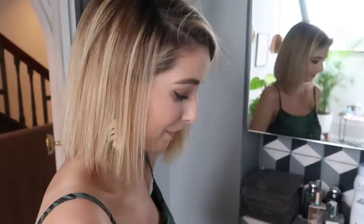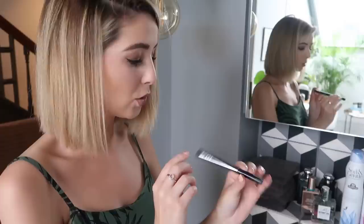I then used this. This is the Dior Show On Stage Liner Waterproof Liquid Liner in Vinyl Black. This, again, is one of my new loves. I absolutely love it. It is the most amazing eyeliner ever, and it does not budge. Oh, I forgot. I put some Tanya Burr Cosmetics Peonies Please Illuminating Powder on my cheeks to highlight.